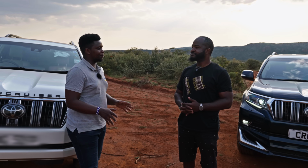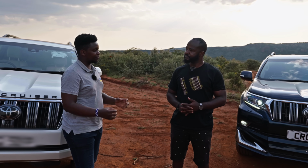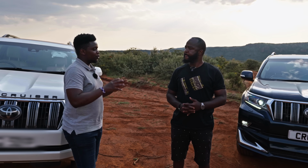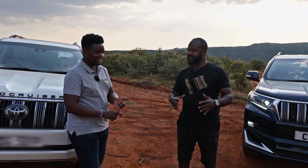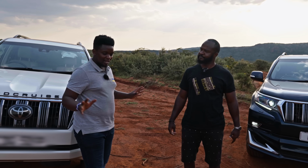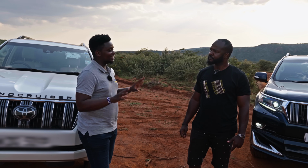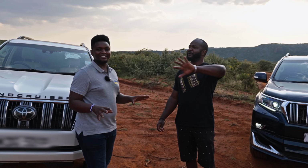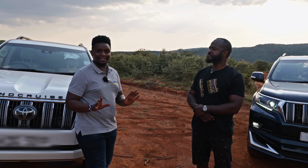What I'd tell the people, if you're looking for luxury, you could consider the TZG because of the air suspensions. If you're looking for an off-road monster, you could go for the TX or the TXL. All the vehicles across the board have the 2.8 liter diesel engine. So up to now, we agree that the diesel is the best Prado to buy. Forget the petrol, unless you just want town running. The diesel Prado is the best Prado to buy.